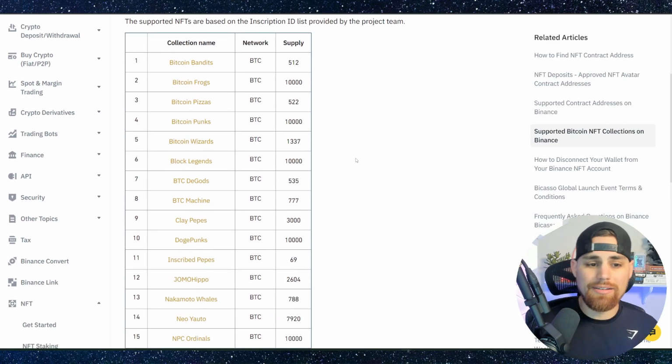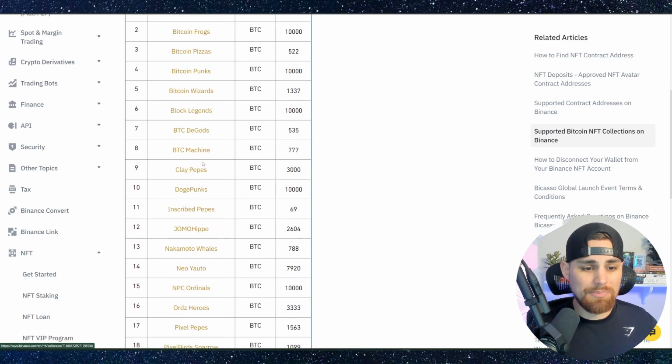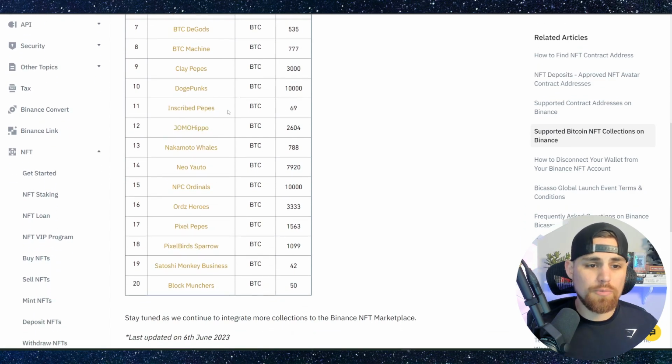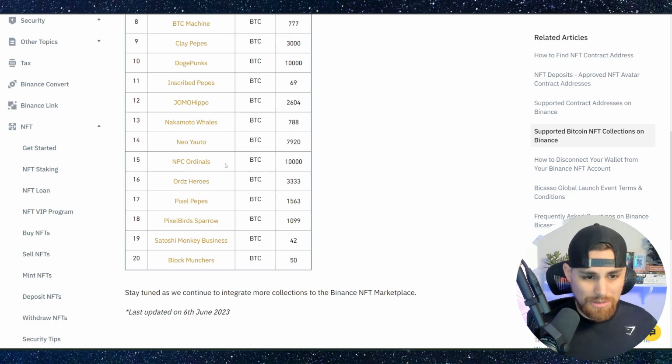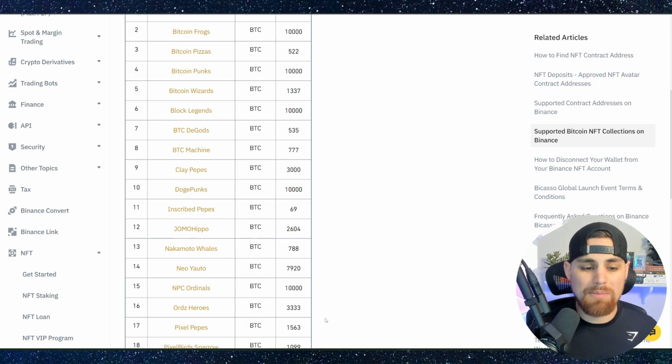You can see here the supported collections on their platform, as we already mentioned. You've got the Bitcoin Bandits, Frogs, Pizzas, Punks, Wizards, Block Legends, BTC Gods, BTC Machines, Clay Pepes, Doge Punks, Inscribed Pepes, Jomo Hippo, Nakamoto Whales, Neo Yato, NPC Ordinals, Ords Heroes, Pixel Pepes, Pixel Bird Sparrow, Satoshi Monkey Business, Block Munchers. So you can see a lot of the OG collections there, or some of the most hyped Ordinal collections.